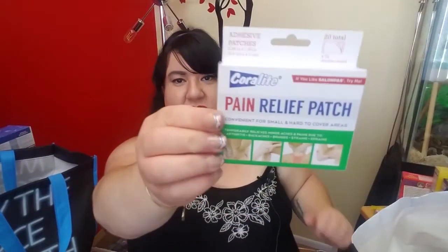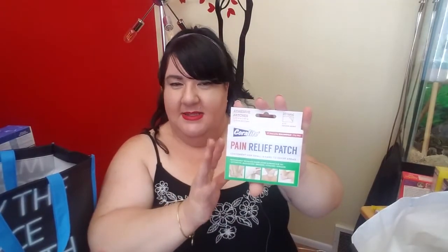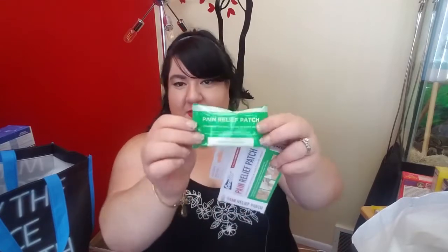These, my mother-in-law actually just showed me these. She said they're a lot like a name brand called Salon Pas. So she said they work really well. And so I picked up some to get for myself. I don't know if I have carpal tunnel or what's going on. I've been doing clerical type of work since I was 18 years old, a lot of typing over the years, and I'm starting to get numbness and issues in my hands and my wrists. So I thought maybe because of the size of these, they're in this package and then there's more individual ones inside this package, that would be good to put on my wrist if I'm having some issues. So try those out.